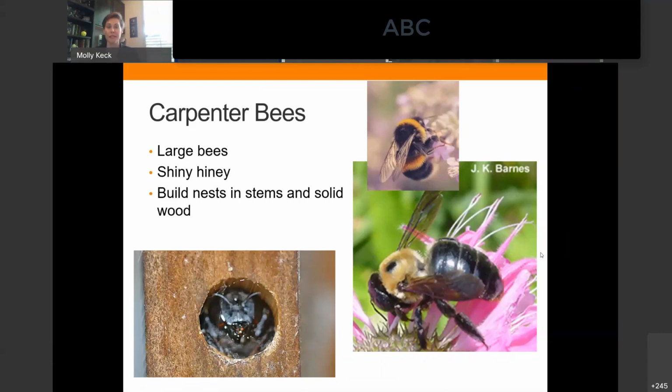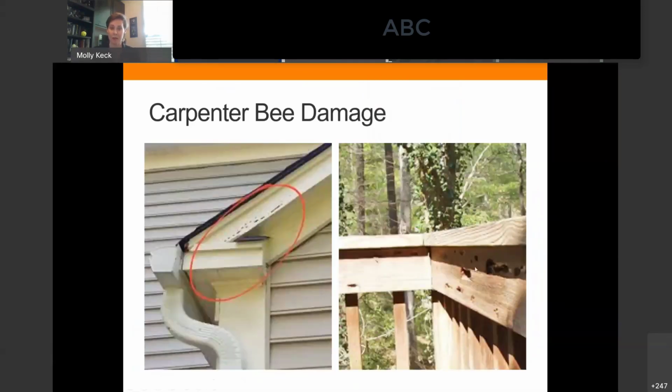But they like to build their nests in stems and solid wood, and they will drill little holes in them. And in Texas, we like to use a lot of cedar posts, ornamental or on our porches. And so they love to dig into that cedar. Maybe it's just the right consistency for them to chew through. But they'll dig little holes in there, and not many people like it, especially if that's your porch, or your railing, your deck, or it's on the eaves of your house. So they can cause quite a bit of damage.